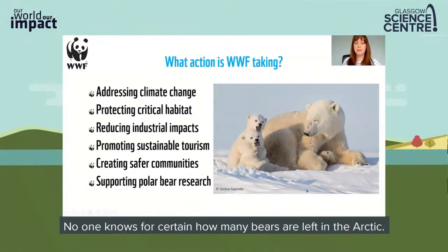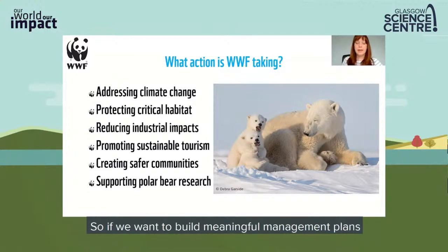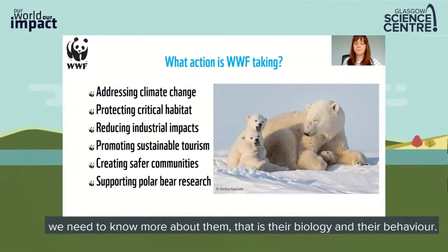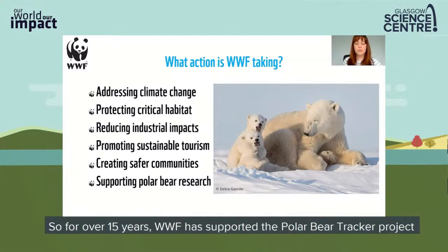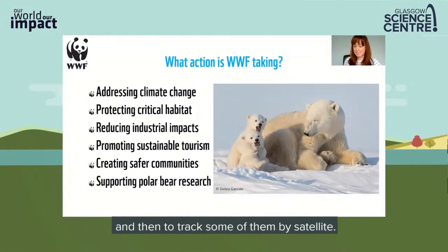No one knows for certain how many bears are left in the Arctic. The best estimate is between 22 to 31,000. So if we want to build meaningful management plans for polar bear conservation, we need to know more about them. That is their biology and their behaviour. So for over 15 years, WWF has supported the Polar Bear Tracker project to gather biological and genetic information about the bears and then to track some of them by satellite.